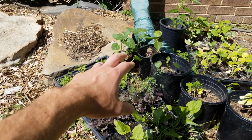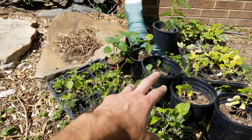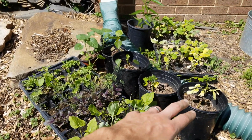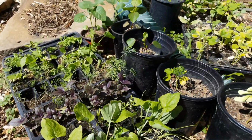Back here you can tell I pulled these out. Tomatillo and roselle, and let's see what else. Moringa, little moringa. Those probably won't survive winter here. So just more stuff that I have growing back here.